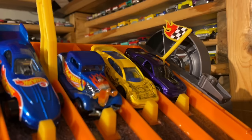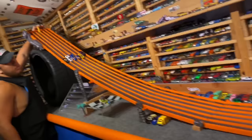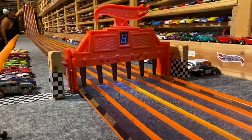This is going to be best two out of three, so first one to win two races. Ready, set, go. Good start. Wow.